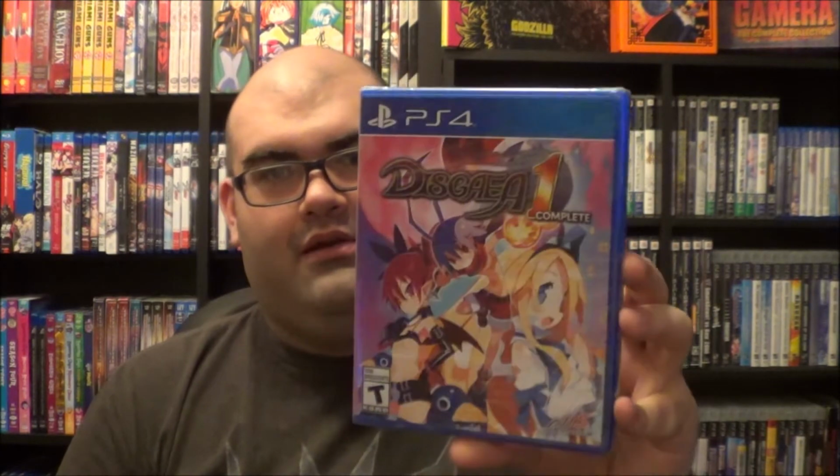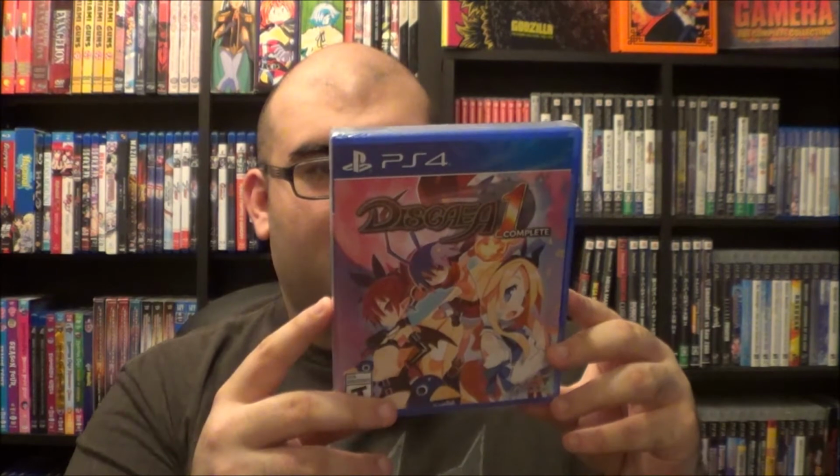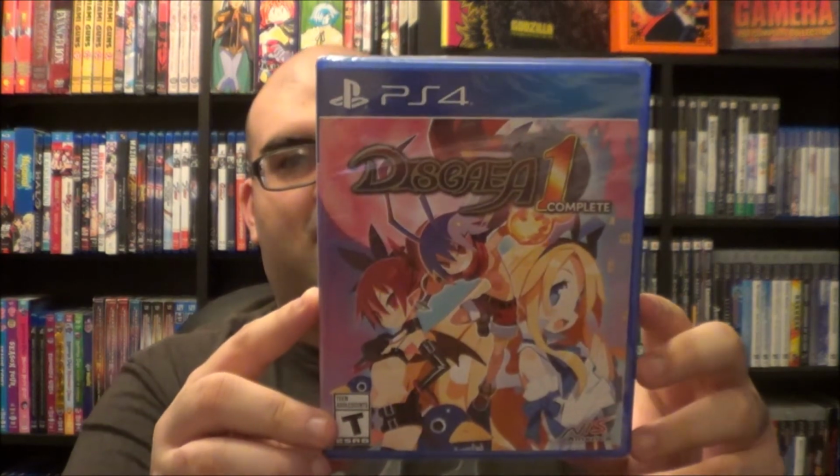Next game is also factory sealed. This one I wanted to get on PS2 for a while, but I'm pretty sure the PS2 version is pretty freaking rare. But we have the PS4 version of Disgaea One Complete. Again, brand new factory sealed. I love the Disgaea series. They're all freaking awesome. Just very fun dungeon crawler RPGs.